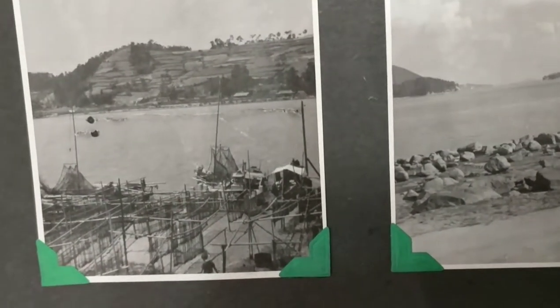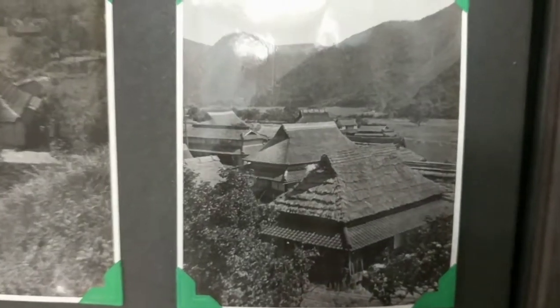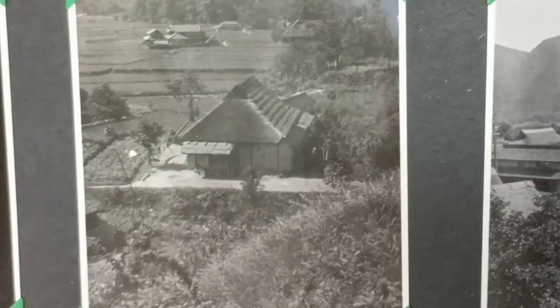Looks like some kind of port. I see beautiful structures. Another train station. Let's see what that says. Hiroshima. So we have a Hiroshima train station. Quite interesting. Some more structures.